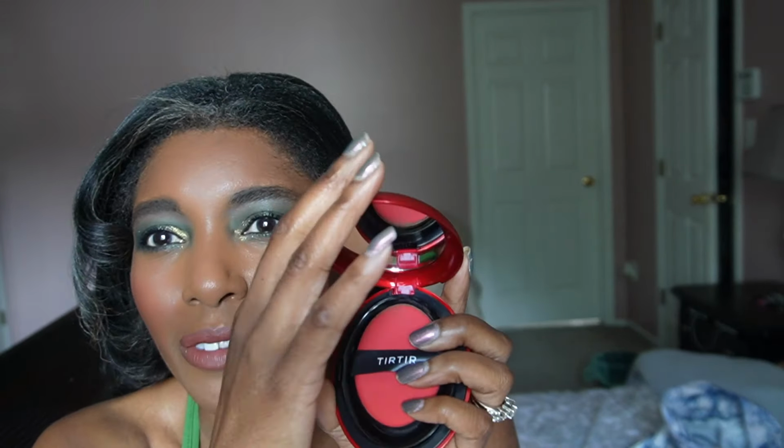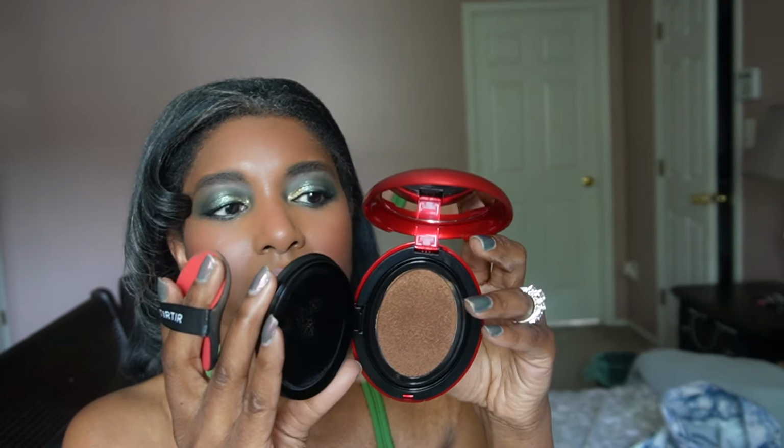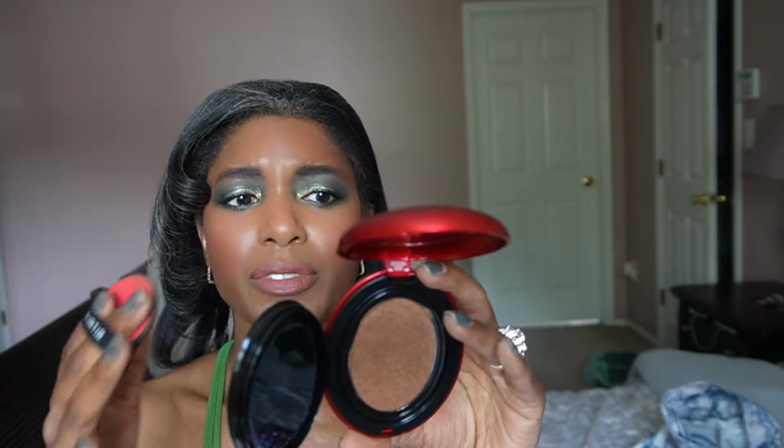I absolutely love this. And for those who watch the video, I finally figured out how to get rid of the plastic, so the mirror is good. At the time, I was having trouble pulling off the plastic. I was like, man, this mirror sucks. It wasn't the mirror. It was me. So I'll just open it back up. At the time that I was posting this video, it was the deeper shade, 43N, Deep Cocoa.